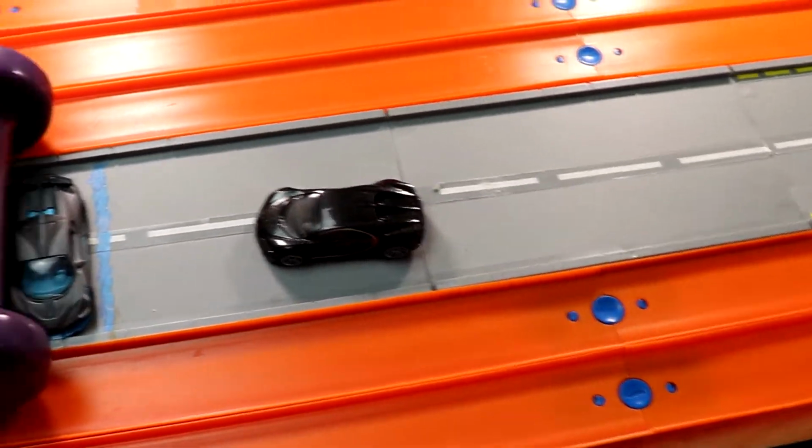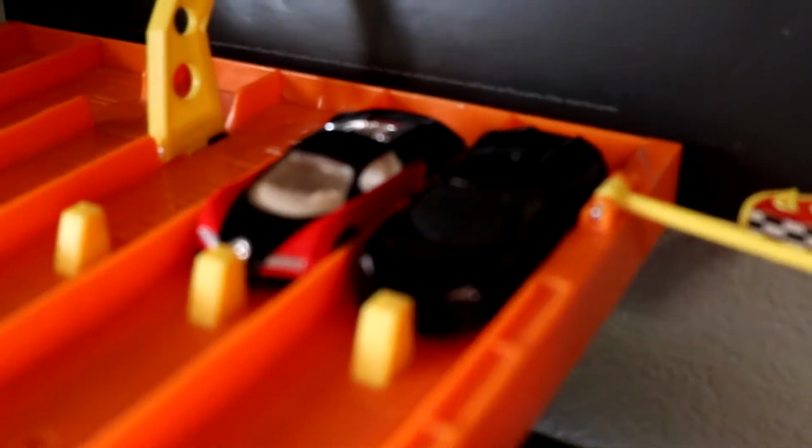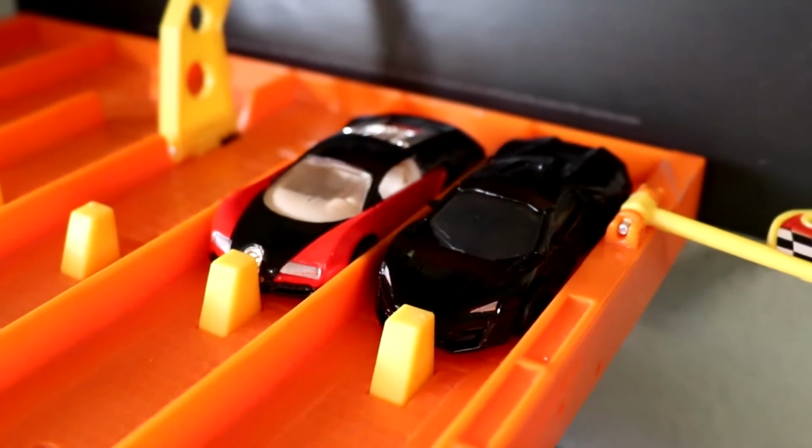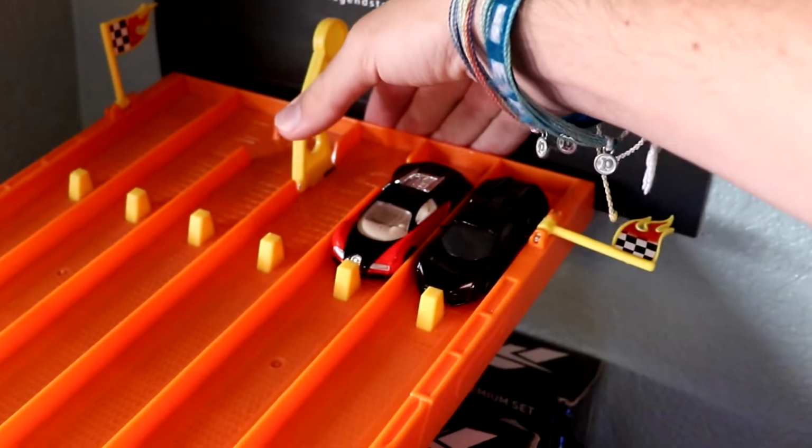Look at that, it's going to be a close one, but the Divo is going to block off the Chiron, taking the win and moving on. Next up, we got another Bugatti. We got the Bugatti Veyron facing off against the Lykan Hypersport. 3, 2, 1.